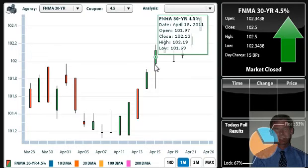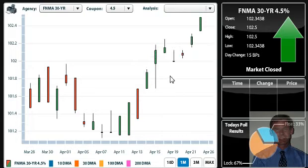Now a green candlestick shows us that we opened down here at 101.97 and we closed up here at 102.13. So this was a good day. There was a wild day of trading because of the tail on the end and the tail on the top, which show trading throughout the entire day, and I will take you into that.